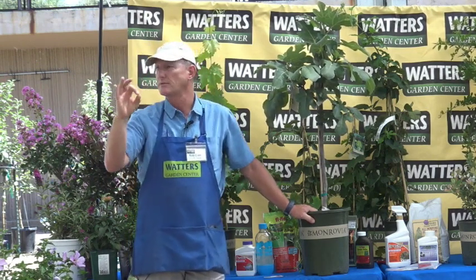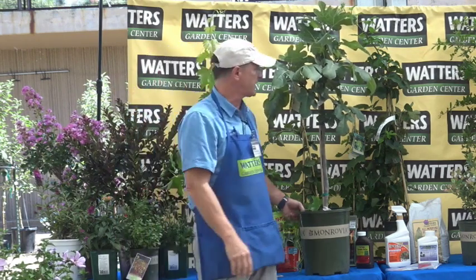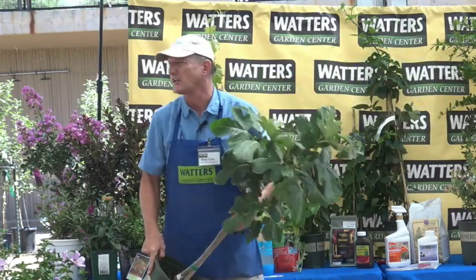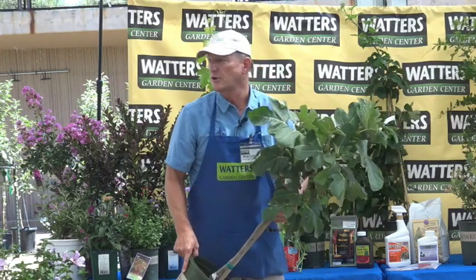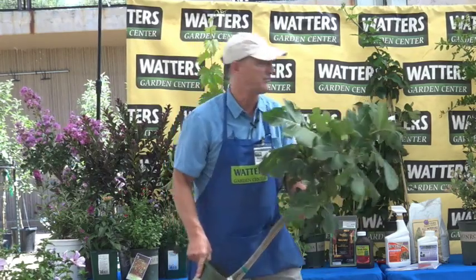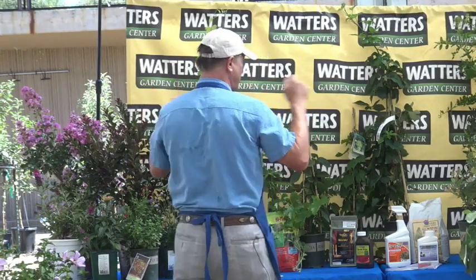It does produce heavily. Figs, I mean, just melt in your mouth figs. Chicago Hardy is kind of my favorite, and it's just a little tougher, a little more robust than some of the Turkeys and some of the other Mission figs, that kind of stuff. They go hand in hand with pomegranates, and I thought I had a pomegranate up here.